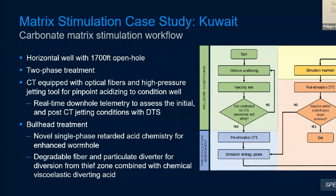The first paper is related to carbonate matrix stimulation in a long open hole horizontal well. Such stimulations are inherently difficult as carbonate permeability and isotropy often lead to substandard stimulation in the tighter intervals. Now, to address this concern, we developed a two-step approach as part of this work. The first phase focused on first identifying the tight intervals with a distributed temperature survey, and second, pinpoint stimulation of these intervals to increase their injectivity prior to the bullhead treatment.